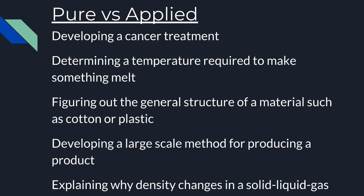Explaining why density changes in a solid, liquid, and gas. This would be pure chemistry. You aren't applying the knowledge to anything specific or useful. You're just explaining why things work and not applying it to anything useful. So this is pure chemistry.